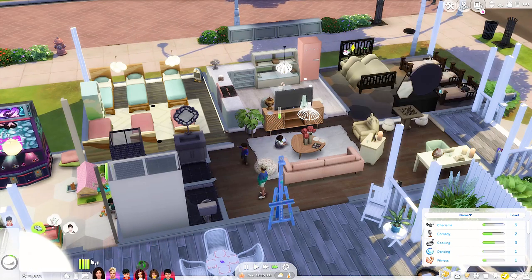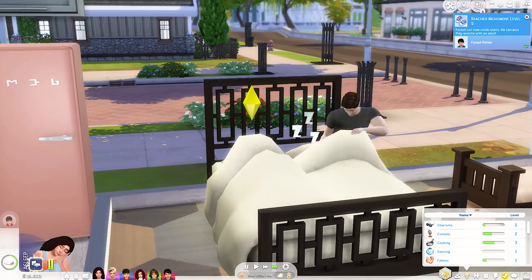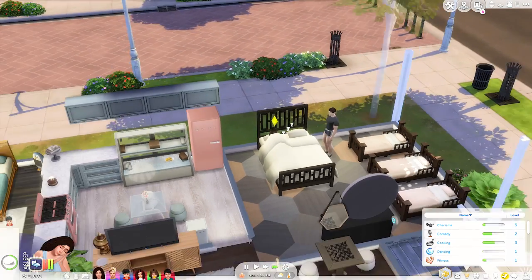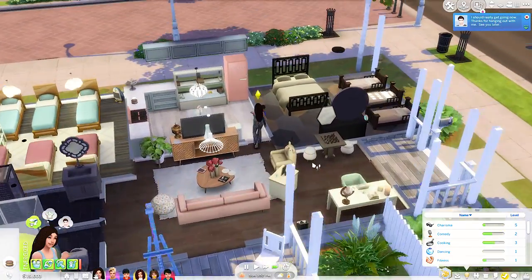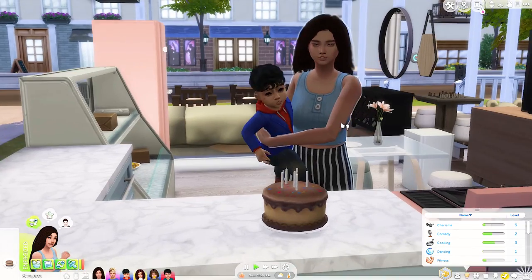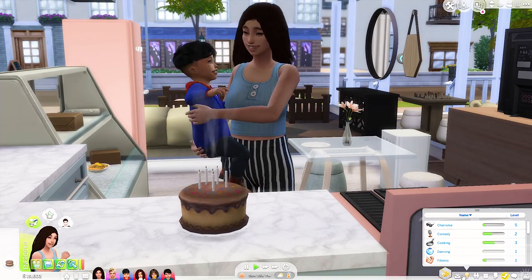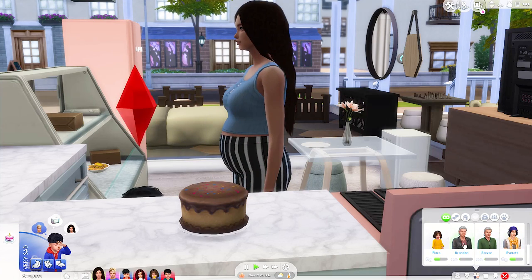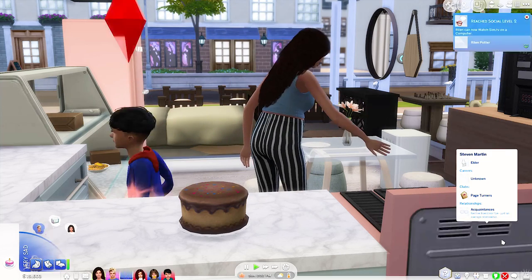Oh my god, freaking age up the baby. Come on, girl. No woohooing unless you're creating another human. Get up! Alright, here we go. Happy birthday, Rylan! Your father. Who's your father?